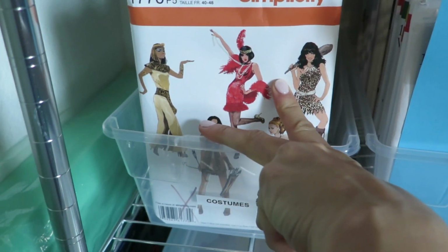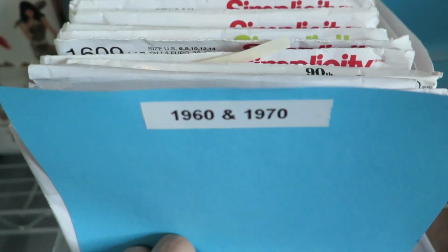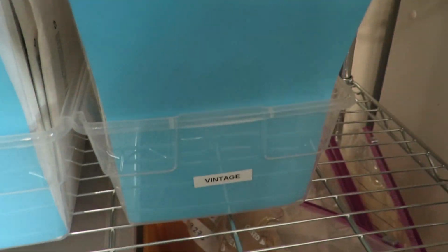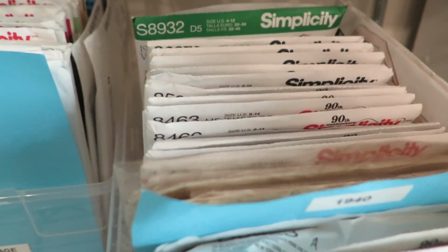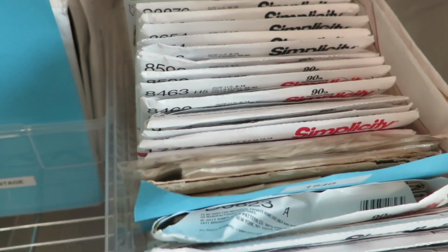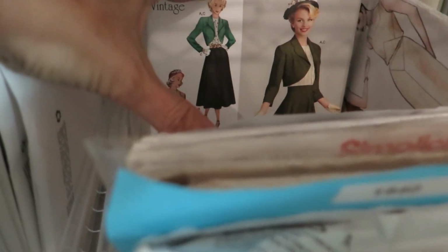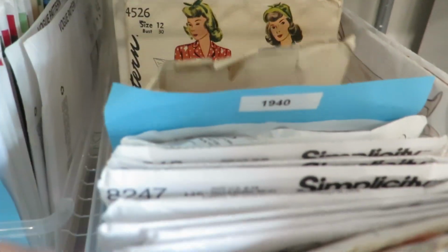So this is all costumes. And I've got 1960, 1970, 1950, and 1920, 1930, 1940. Looks like I have the most 1940s. So the vintage reproduction and then actual vintage ones are here.